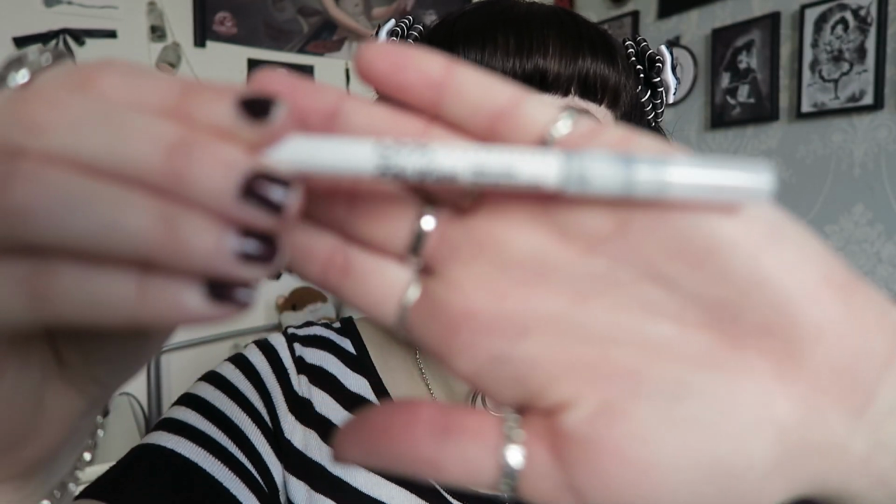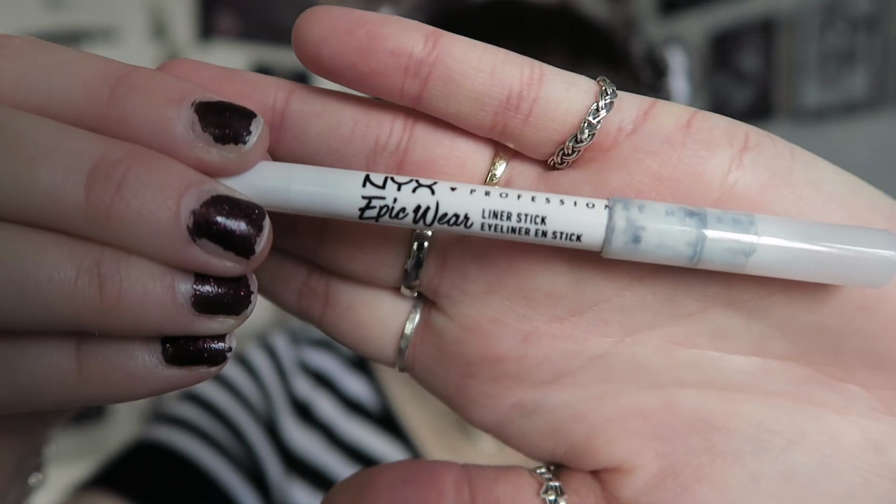It's lasting me quite a while, but because it is so creamy, it does wear down very quick, just like any kohl liner, to be honest. But if you're wondering where I got this from and are looking for a really good white eyeliner, then I highly recommend this. I think this is £6 or £7. But if you don't use loads of it like me, then this will probably last you a lot longer. But yeah, so this is the white eyeliner.